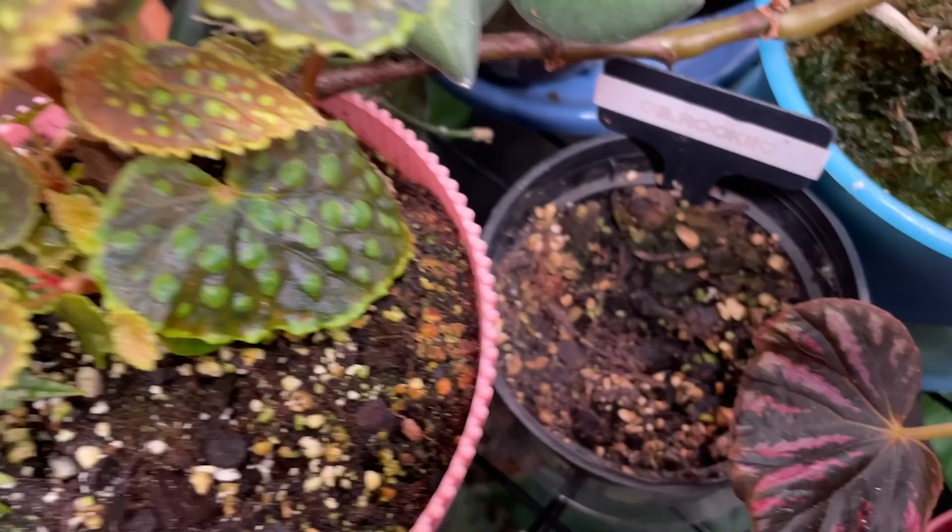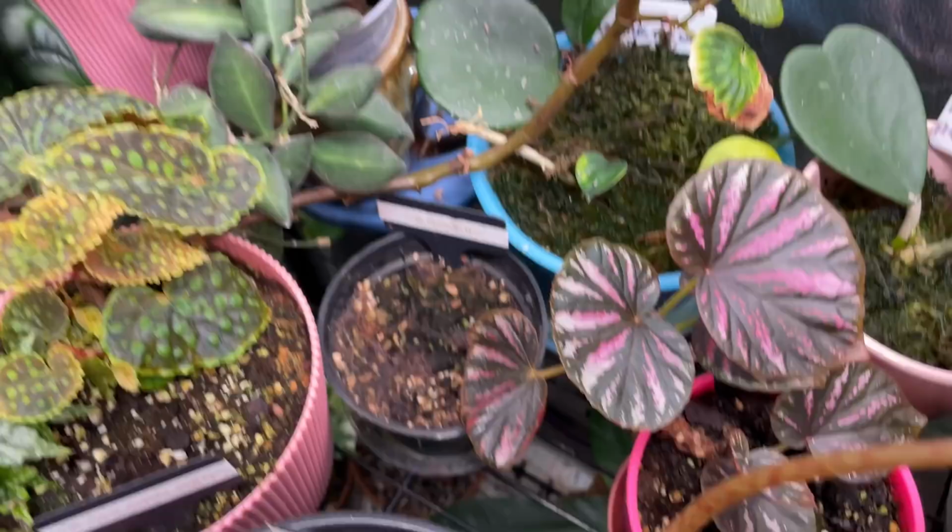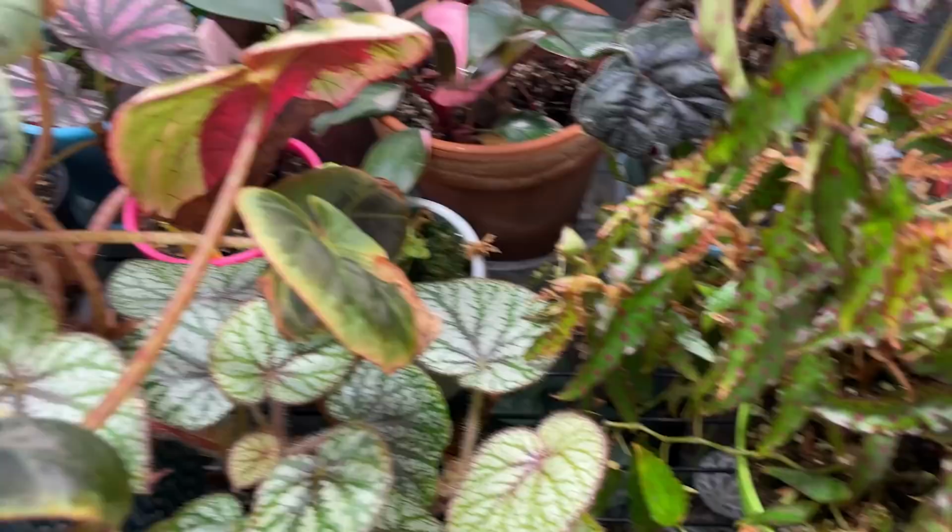My begonia rockii died. Did not make the transition to the tent. That sucked really, really bad because I really loved it and it only had one leaf at a time. So I was trying to make it work, but I failed.